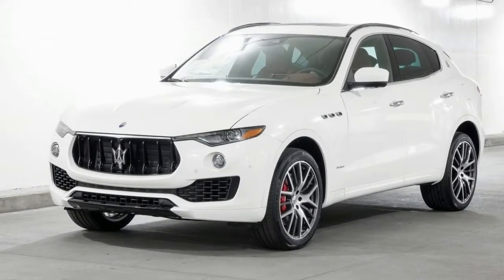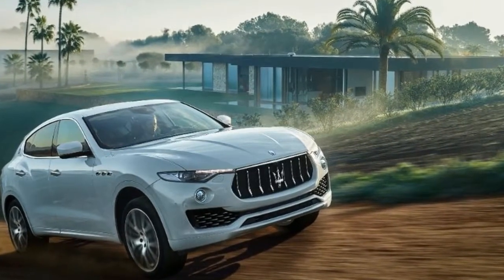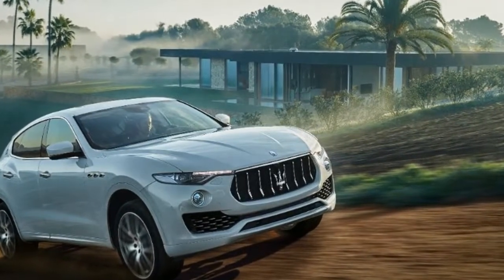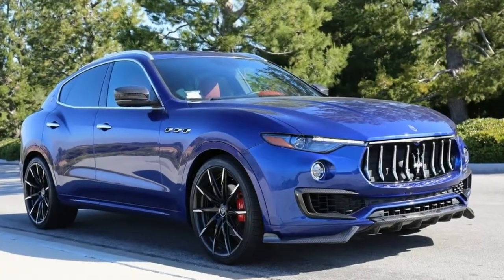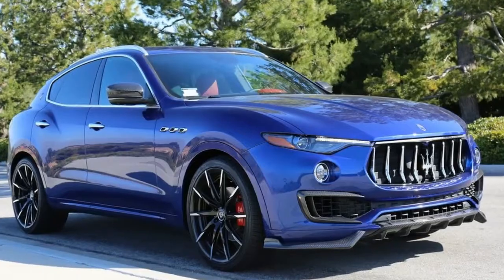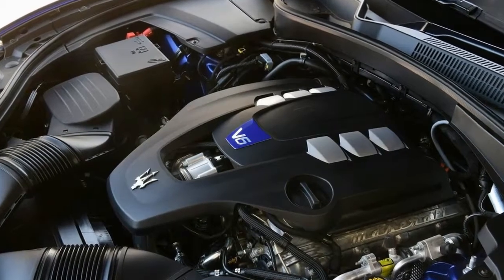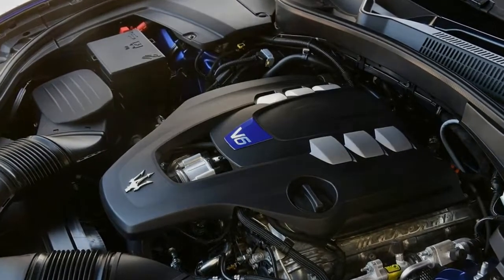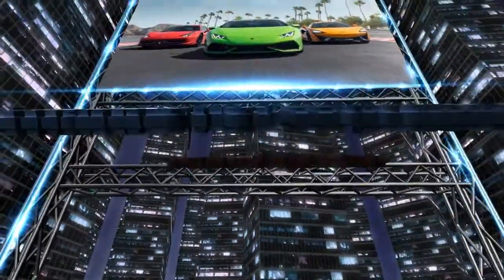So, is the Levante S worthy of the Trident badge? Well, in many respects, this is now one of the most complete vehicles that Maserati produces. The catch, at $170,000 plus on-road costs, it's about $30,000 more than the base model diesel. But if you're a pure Maserati enthusiast, it'll be money well spent. Wow.